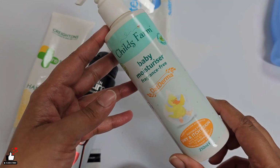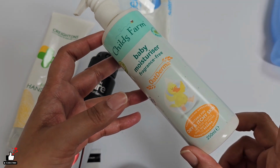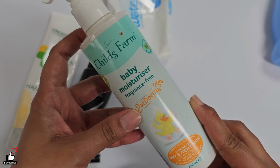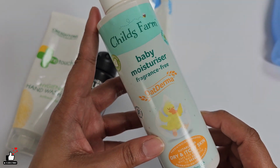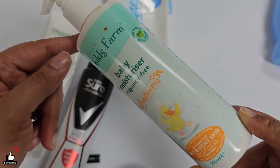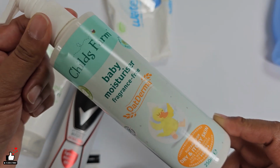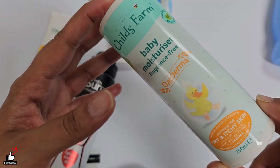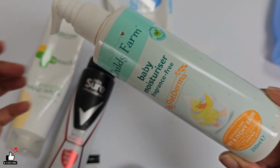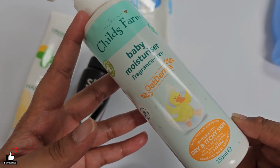We've got some baby products. I have the Childs Farm body moisturizer, the Oat Derma version. I really enjoy this, and I use it on Elisa all the time, and her skin has been really good. I'm hoping it continues to be good, continuing using this range. I do have some other moisturizers and stuff for her that we're going to start introducing as well. We need to use them up really. I might end up using some of it on myself, but I highly recommend Childs Farm's Oat Derma range.